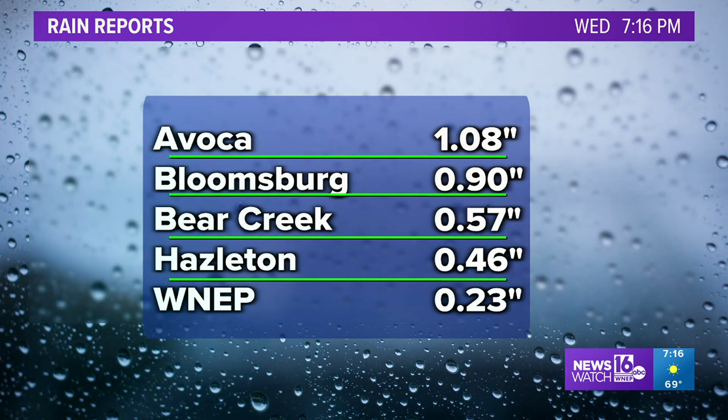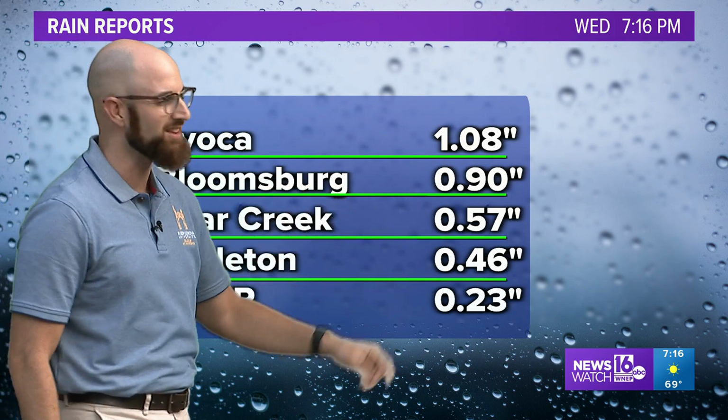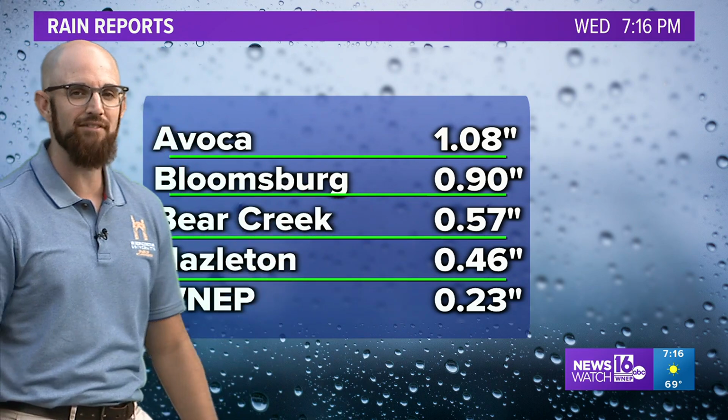Now, here's what things are looking like in terms of rain reports. Not far from us, down the road at the airport in Avoca, over an inch of rain fell with that storm. Our backyard, less than a quarter of an inch. Talk about location. Bloomsburg, 9/10 of an inch of rain, mixing in with a little hail there as that storm came through. Hazleton, about a half an inch of rain.